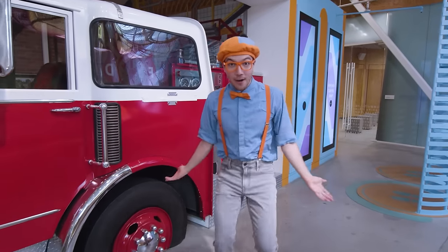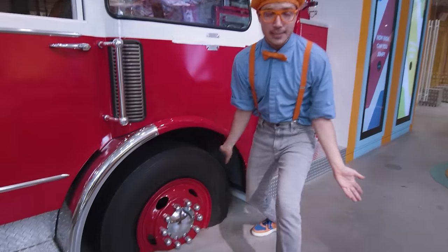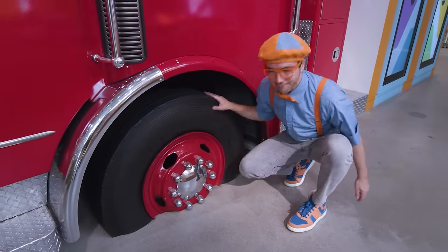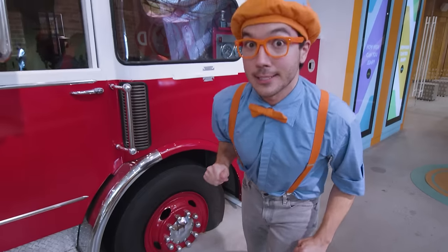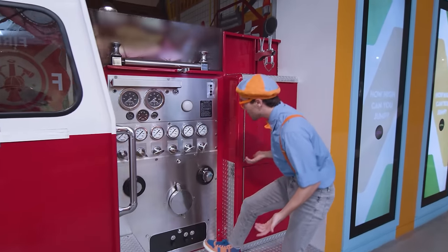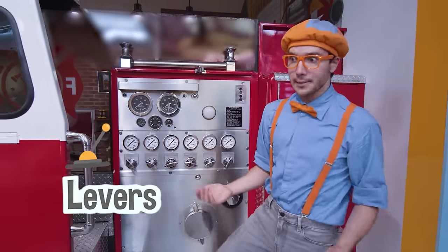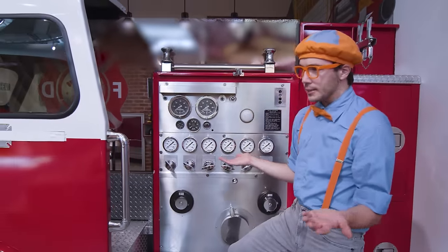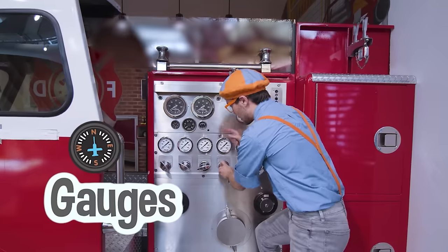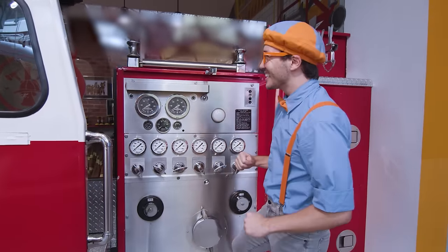It's a giant fire truck. Uh-oh, but it looks like it's missing part of its wheel. Hello, wheel. Maybe we can find the other side. Oh, and there are so many cool levers. Yeah, vehicles are amazing. Helicopters are kind of like fire trucks because they have different gauges and buttons that help control it and move really fast.